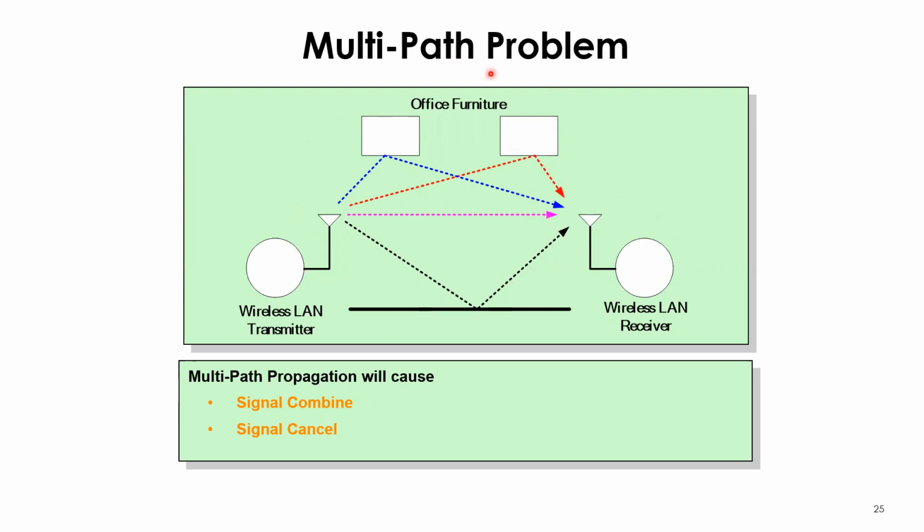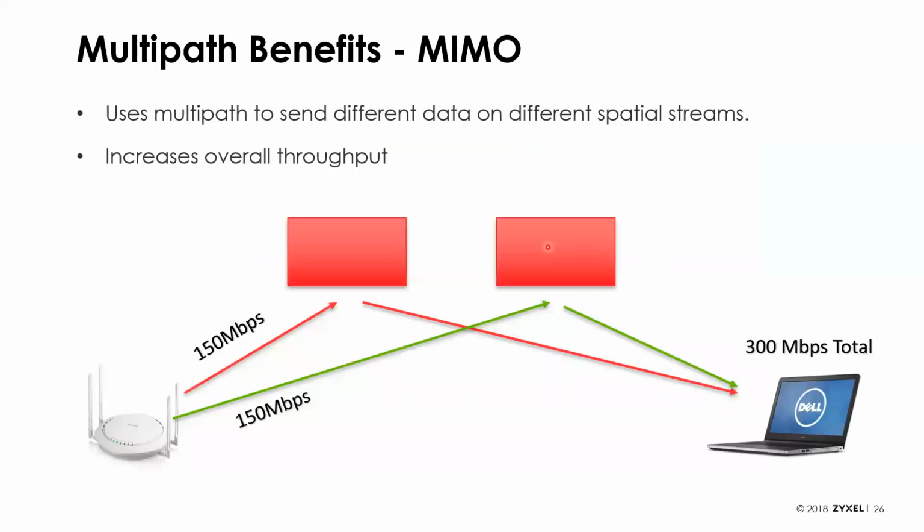And then, starting with 11N, people started figuring out how to take advantage of these multiple paths and, instead of being a problem, turned it into a benefit. And that's where we come up with spatial streams. That's basically the ability to take these different paths of data that are being broadcast and be able to split them up and identify them.